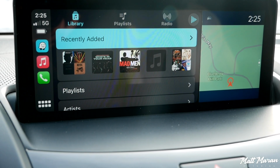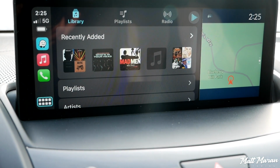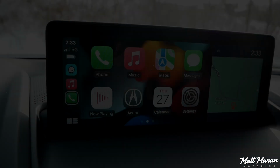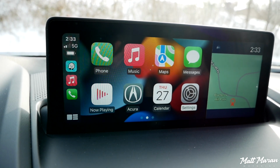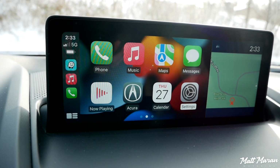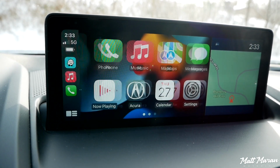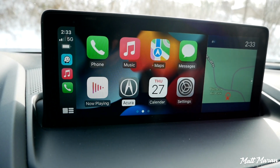It's very hit or miss, and so it's pretty infuriating whenever you're trying to navigate around a screen that's designed to be a touchscreen, based on your phone, to have you dragging your finger around and it's not accurate, and you're trying to touch a tiny little icon on Waze or something like that. It's just really frustrating, and this hasn't improved. I was expecting them to improve this over the past 3 years. This is the same exact frustrations that I had with this system in 2019.